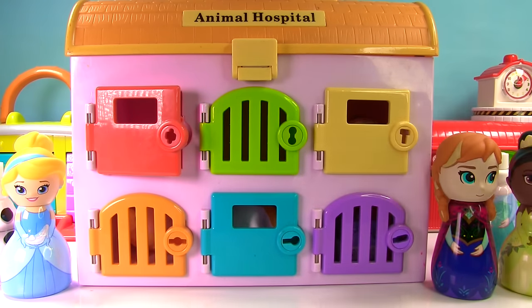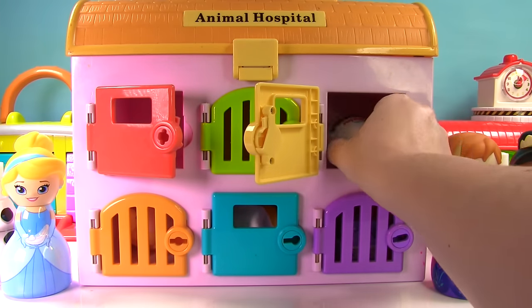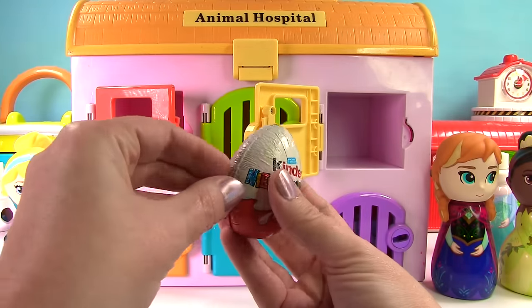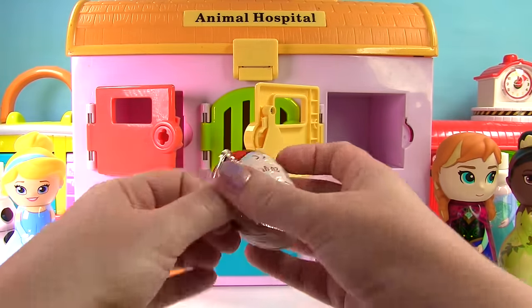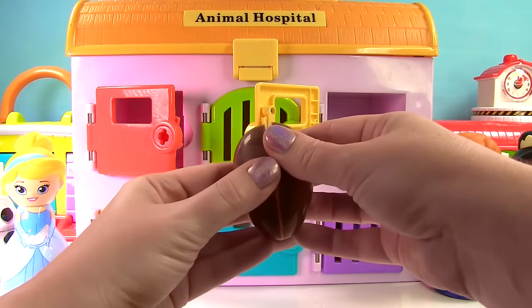I see something white and round. Maybe that's Olaf's head. Oh, nope, white and round. It's a Kinder Surprise egg. Let's go ahead and open it up. Ooh, yummy chocolate. And is there a capsule in here?